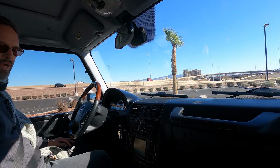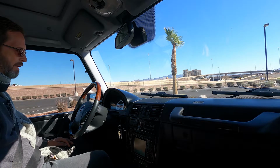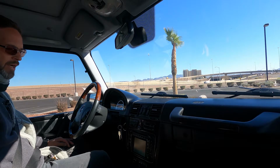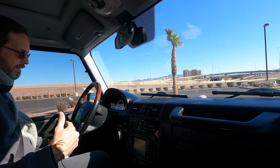Big time adults, responsible adults own this vehicle, okay? So no little kids were beating it up, driving around in fields and stuff like that. It doesn't feel like it either. It just feels like a well-used 50,000 mile AMG 55. It's really nice. Brakes are great. It is really quiet in here.